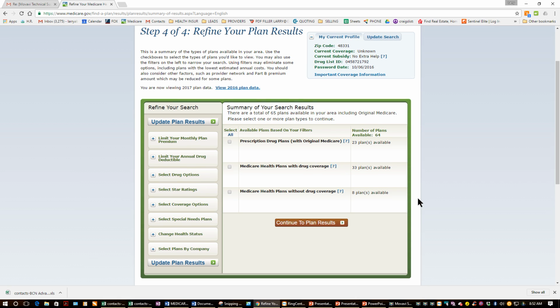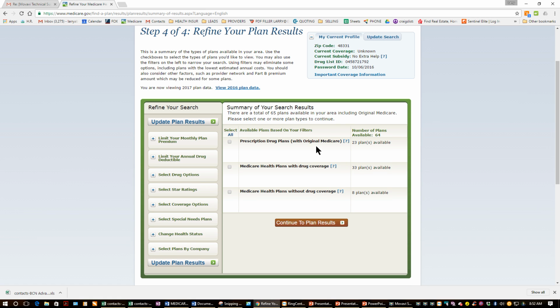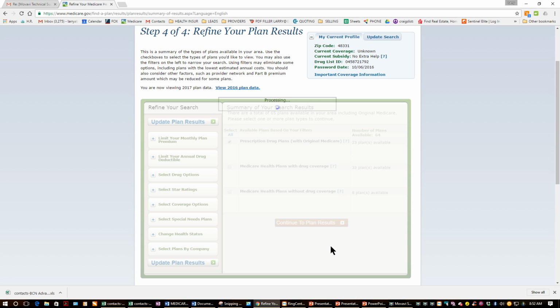So now at this point, we've entered our 2 pharmacies, and they want to know what we want to look at. Well, we want to look at the top one, which is drug plans. We're not looking at health plans here. These drug plans are generally going to go with your Medicare supplement.